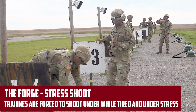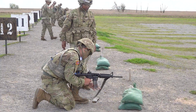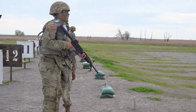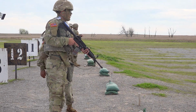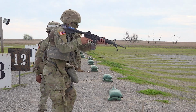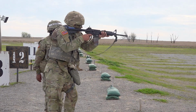All right, trainees, at this time, go ahead and pick up your weapon and lock and load that first magazine. You're going to be shooting at the yellow square. Yellow square. Ready, up. Ready, up. Hurry up, hurry up.